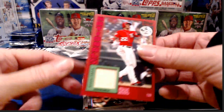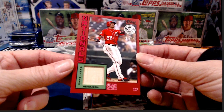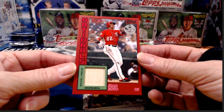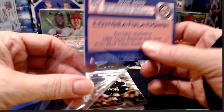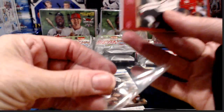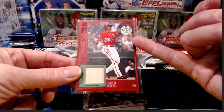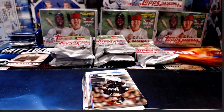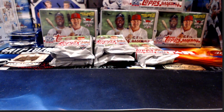Our second autograph out of box number 2 is a nice numbered one to 25. Juan Soto and the Nationals. So how about that? That's what you need, Pimpo, right? I think you wanted the Nats. So you got a little chunk of Juan Soto's baseball bat numbered to 25. Not too shabby. Oh, and it went in upside down. Doesn't that figure? Try that again. Now, can you even see the number on it? It's right there, but I don't know how well it's showing up on the camera, but it is numbered to 25. So that's the good news. That's the happy part of that story.